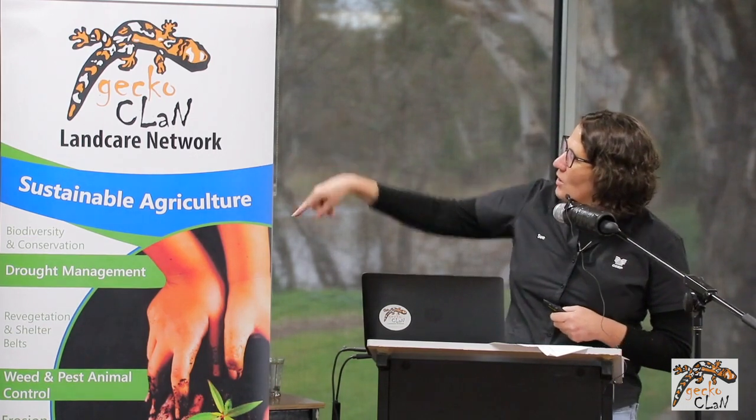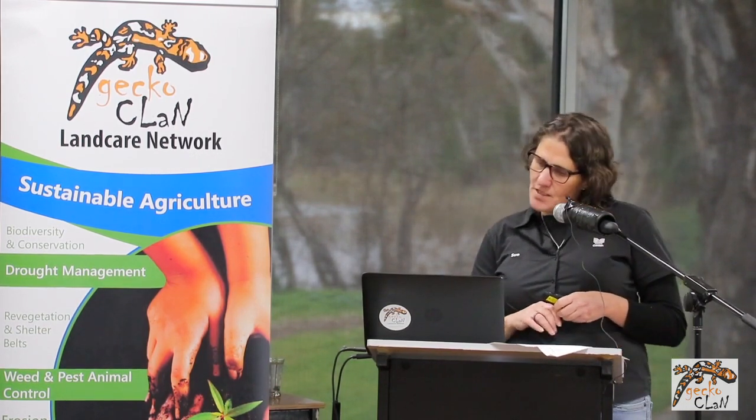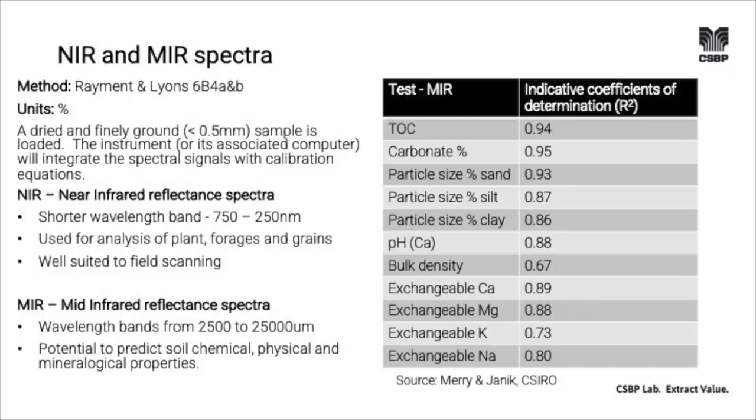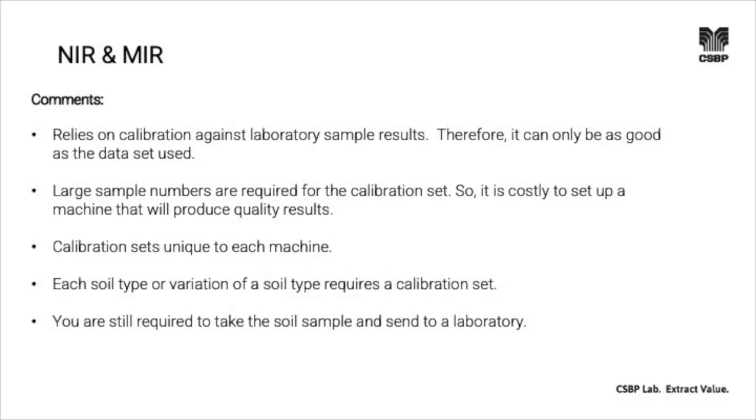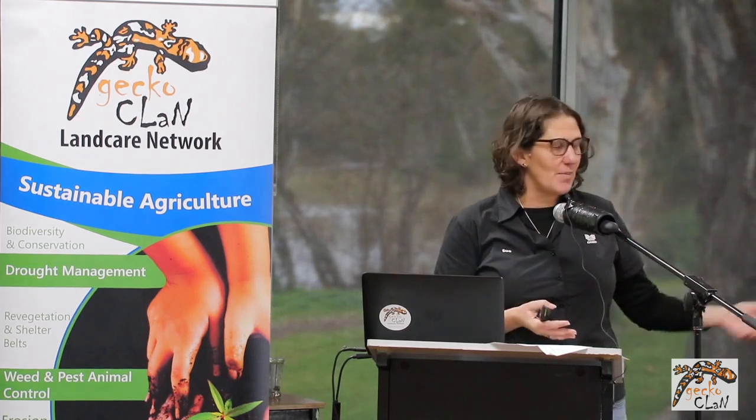So here's what I've got here. This is from Adelaide University, what they've done, and they've got the R2 factor. So closer to 1 means it's as good as the lab result. So you can see there, some of them are quite good, but when you talk to our senior chemist, because we do MIR for particle size. Some of the things to remember, I don't know if it's any cheaper, really I don't think it is, because you've still got to take a sample and send it to the lab.